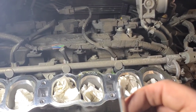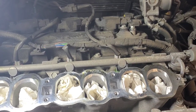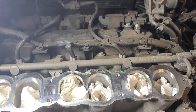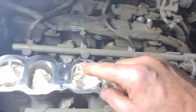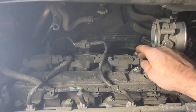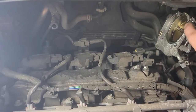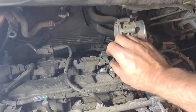And that will allow me to move the manifold straight forward rather than lifting it up 2 inches. The two studs, you need an E8 or an E6 socket to take the end of the stud out. So that's this one and this one down here. Now we're going to just disconnect the coils. See, the throttle body is off to the side here and it's still connected, so we're going to have to drain the coolant like it says in the manual.